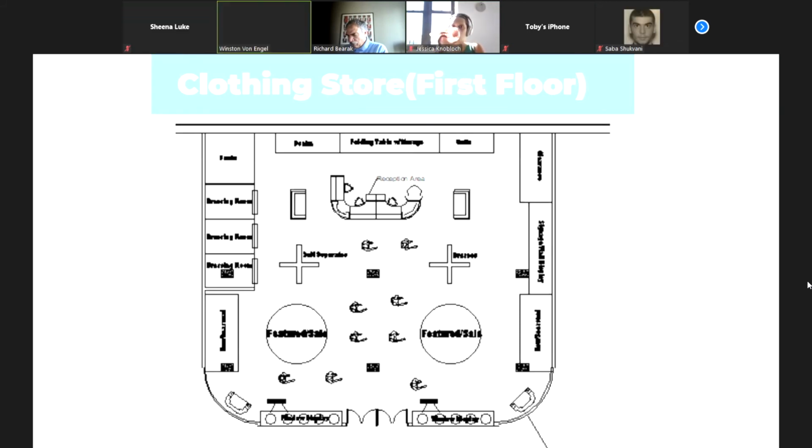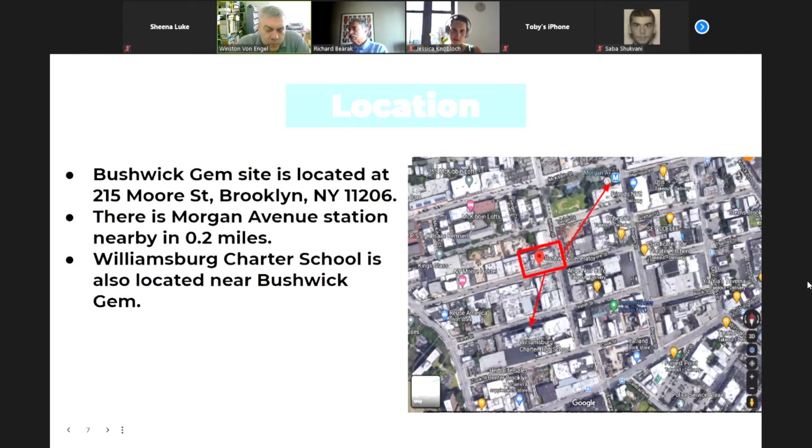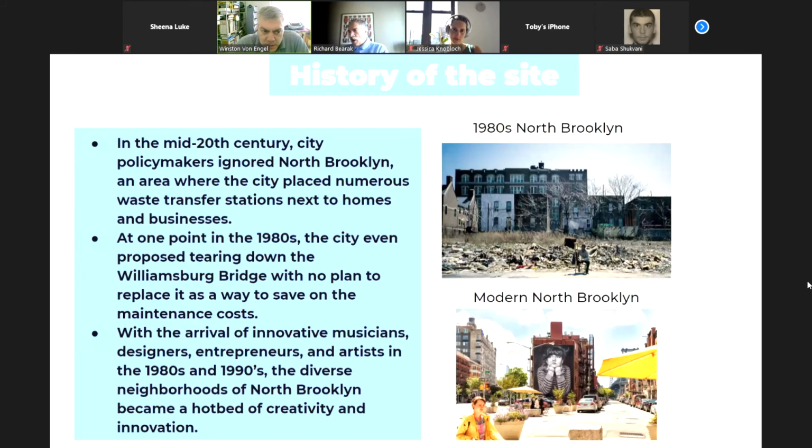Just one more thing, if you could go to the history slide at the beginning. Richard actually pointed out something, and I want to also say something on that. About the waste transfer stations and the lack of investment in North Brooklyn, I don't believe it was the city that located the waste transfer stations. Here we go. In North Brooklyn, there were waste transfer stations along the Greenpoint and Williamsburg waterfront, where today we have housing. It's hard today to imagine that 25, 30, 40 years ago, land had so little value that people used it to transfer waste there privately.